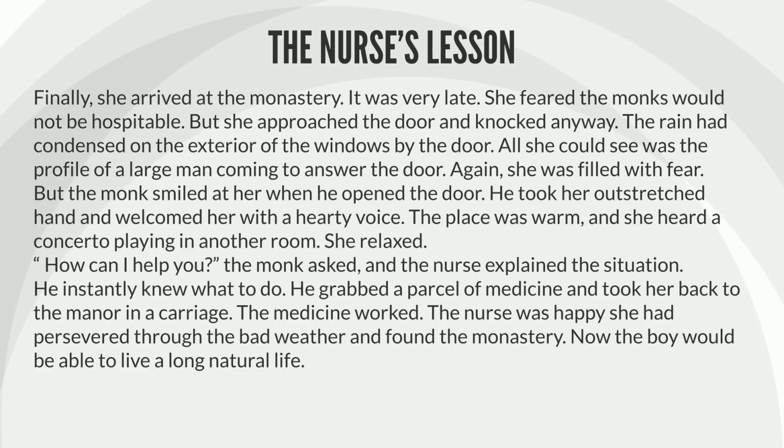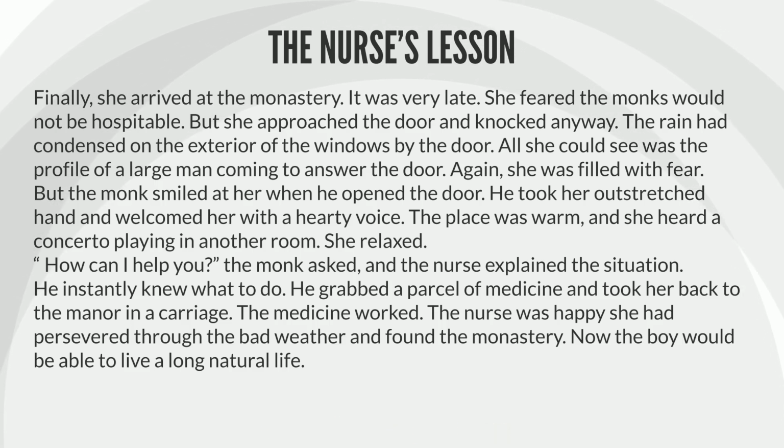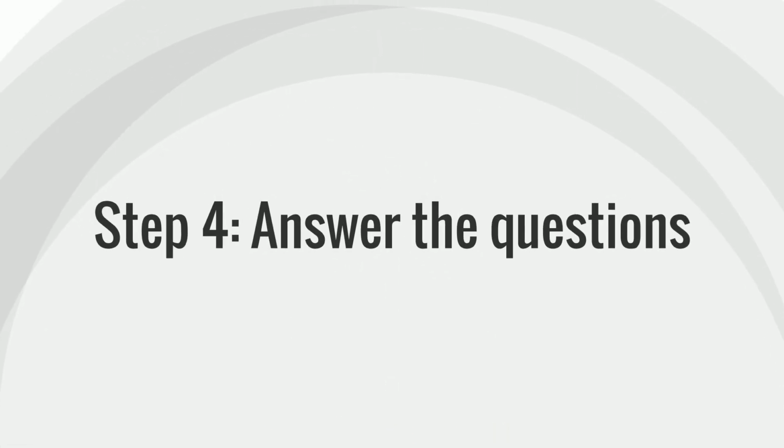He grabbed a parcel of medicine and took her back to the manor in a carriage. The medicine worked. The nurse was happy she had persevered through the bad weather and found the monastery. Now the boy would be able to live a long, natural life. Step 4. Answer the questions.